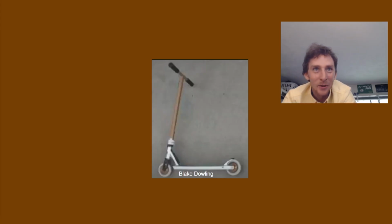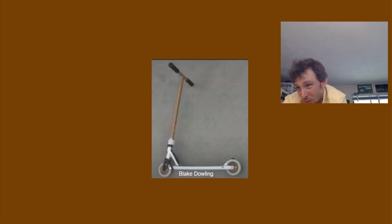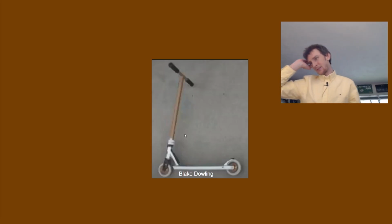Here is Blake Dowling's scooter. Got some nice earth tones going on. I don't know what these are. Probably inward bars that he painted brown. I don't think you could get these powder coated brown from inward though, but I'm gonna call them inward T-bars. Razor Ultra Pro deck. Fork, I'm not sure what this fork is. It looks like he's got a threadless headset too, so he's probably running ICS with this.